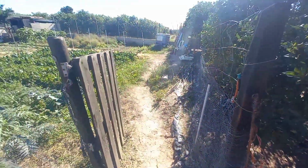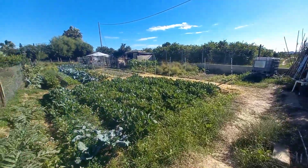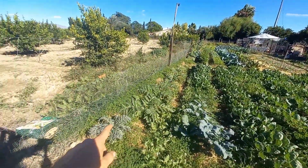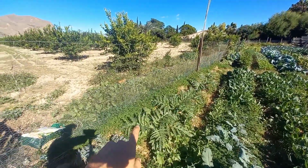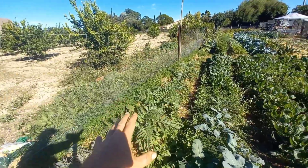So here we go, guys. Let's go into the main garden now. So you've got the cardoons, which we planted about 6 weeks ago. They've really shot up now. We do need to get in there and do a bit of weeding.